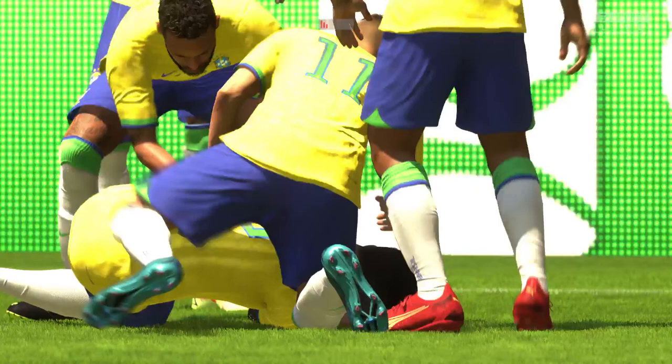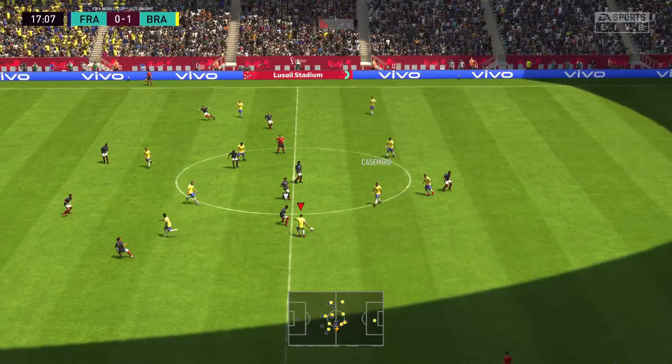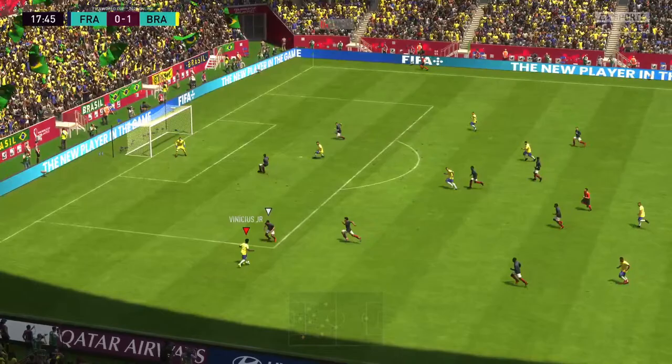Well, here's the goal again, and what a wonderfully weighted pass this is. And then what a strike, the lovely half volley. It's so difficult to keep these down. This is a very tidy finish. And France get the ball moving again. Can they come up with an answer here?